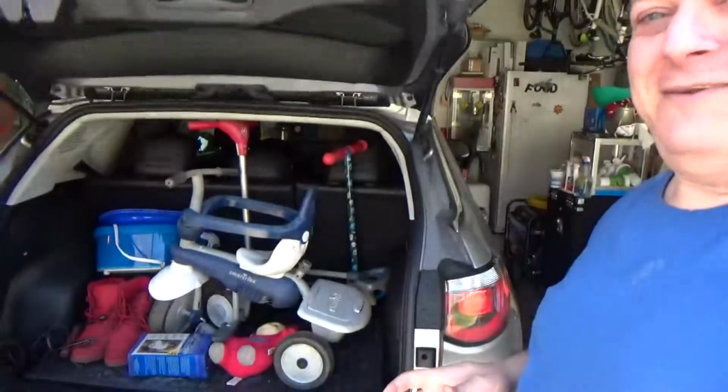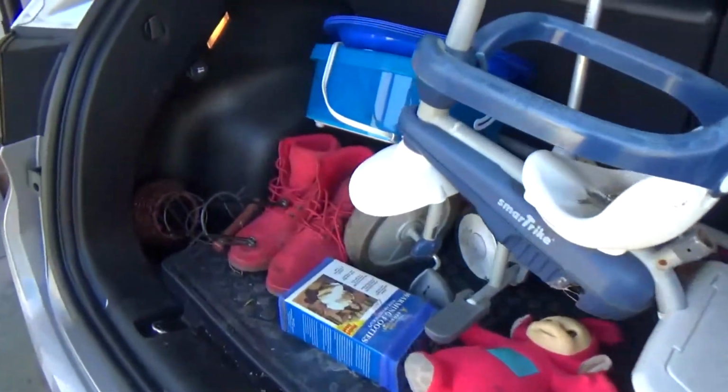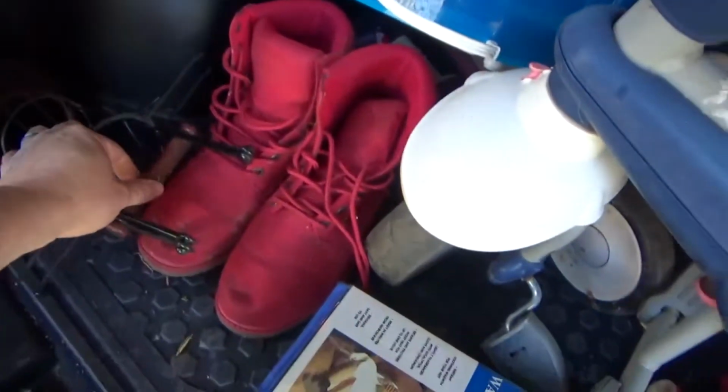This stuff, you ain't going to believe this stuff here. Let me turn the camera around. So this is the stuff that we were able to pick up from there. So let's just start with some simple stuff here.